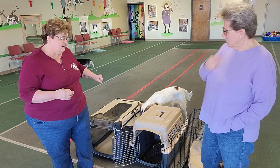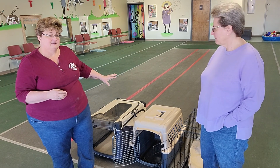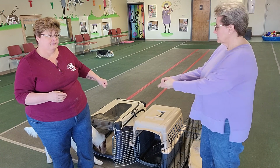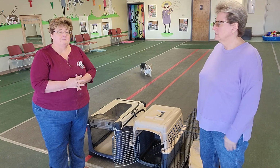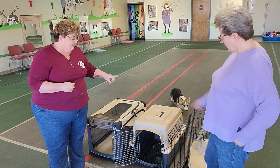Soft crates are great, but you really do need to make sure that your dog's past the teething phase, and if you've got a wild child, this may not be the right type of crate for you. No, Stella, she does good in a soft crate. She's fine. She settles and everything. But some of them don't. Some of them can take a little bit. So, what about this kind?